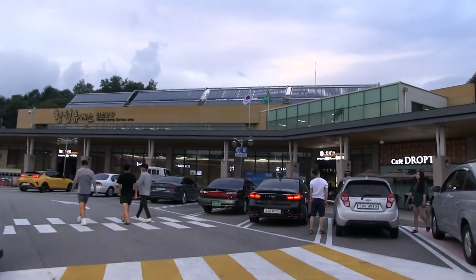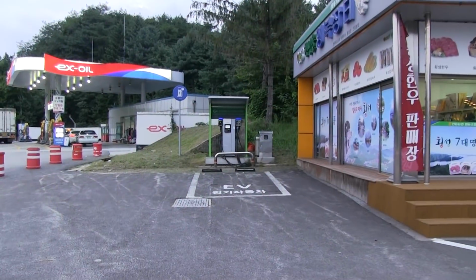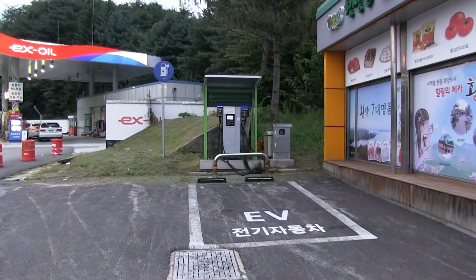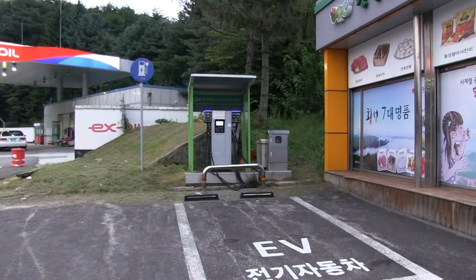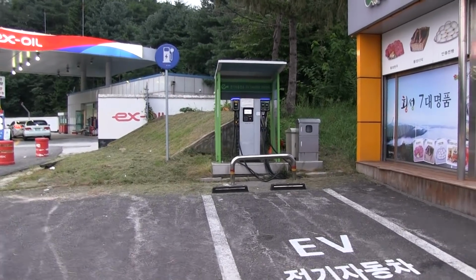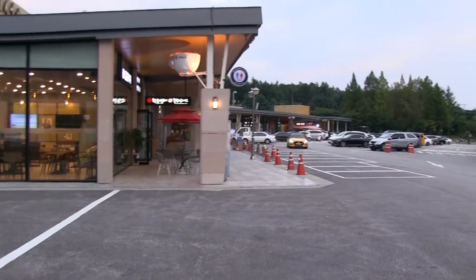Oh, there you see. I saw a sign there now. Okay, let me find it. All right, here it is. Only one fast charger. It has also again AC and DC. Yeah, but only one. But I haven't seen anyone charge at these stations. All right, but let's go to the restroom then.